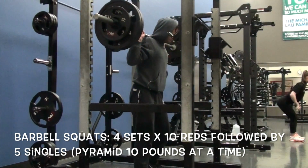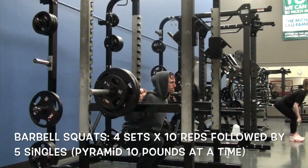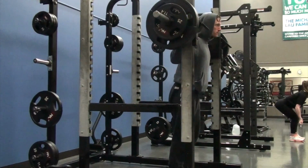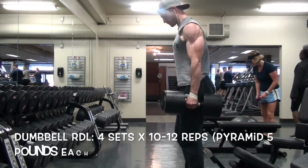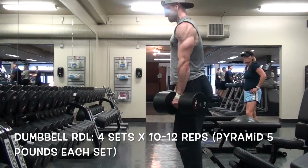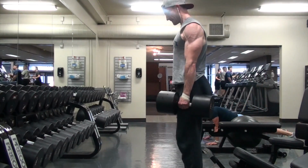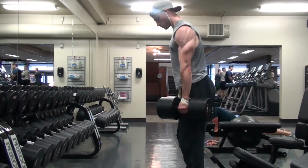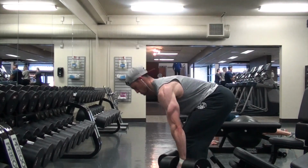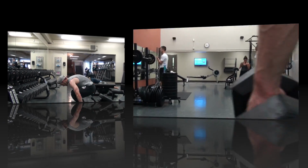So, first exercise, and you guys know I've been working on the barbell squat again. It's been about a year, and I think this is my third week doing them again. I started with 4 sets of 10 at 195, 205, 215, and 225, and then I did 5 singles after that, pyramiding by 10 pounds, 235, 245, 255, 265, and then that final set you just saw at 275. Short-term goal is to hit a clean 315, beltless, below parallel. I'll be excited about that when I make it there.